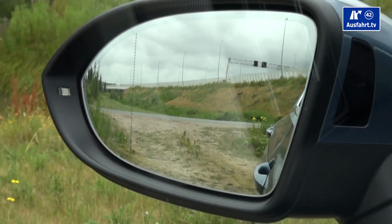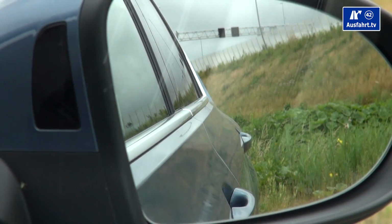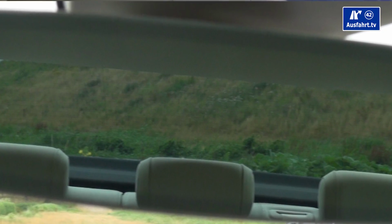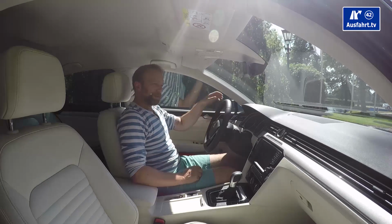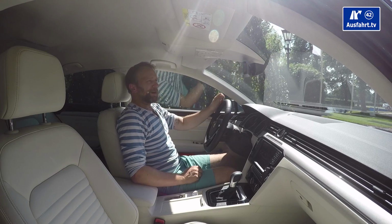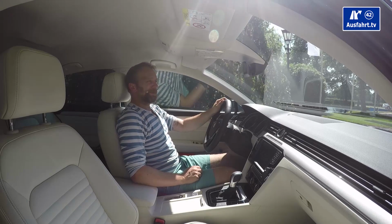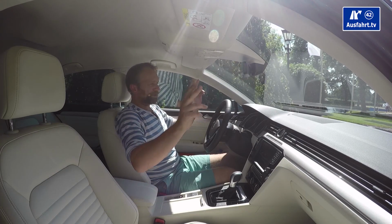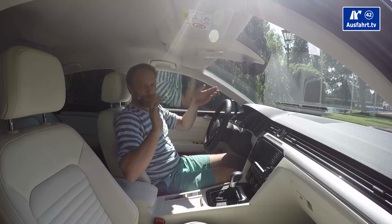Looking in the mirrors, they're not really big, but they're big enough to see the traffic behind you. And same with the inner mirror. I cannot see the full rear window, but I see a big part of it, so I think it's okay. Together with those 3 mirrors, you have a good overview of what's going on behind.